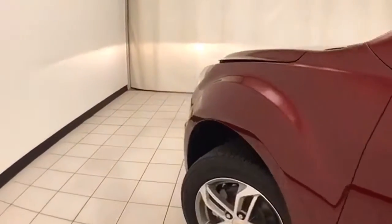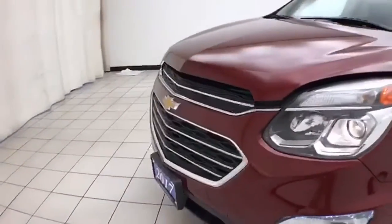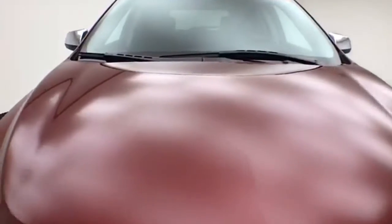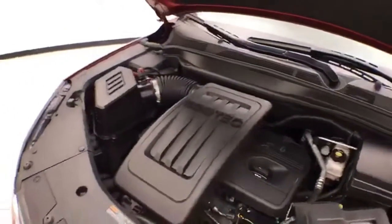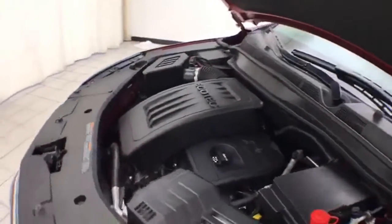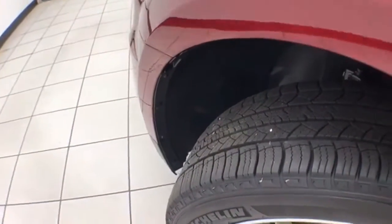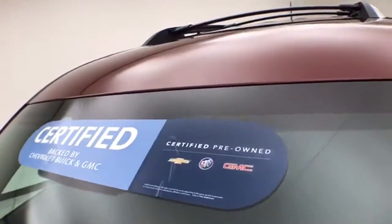Under the hood, this Equinox has a 2.4-liter, 4-cylinder, 182 horsepower. And just as clean under the hood as the rest of the vehicle. EPA fuel economy estimates an average of 21 miles to the gallon in the city, average of 31 on the highway, and approximately 50% of the tire tread left. Don't forget about that GM certification, protecting your investment.